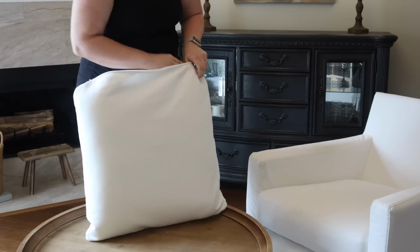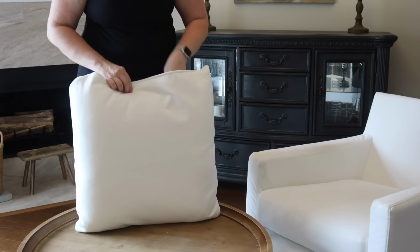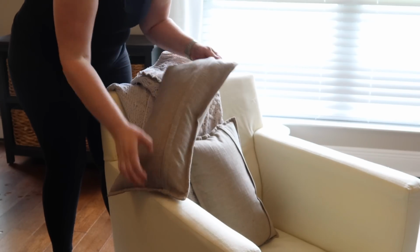I did look on Amazon to see if I could find some kind of light pillow liner that I could put in there first before I put these washable covers on. Didn't find anything, especially for specific sizes like this.